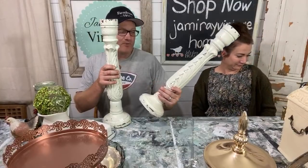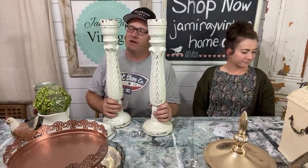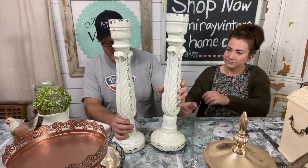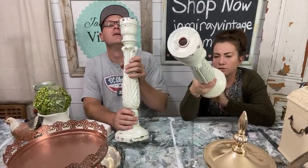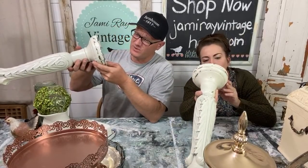I don't mind. So these were $5 each. I think someone spray painted them. We will do a new paint job on them and give them a fun distress. And yeah, maybe a white wax. Yeah, they're wood. No, they're resin. Well, maybe they're resin. No, that's wood. That's wood.